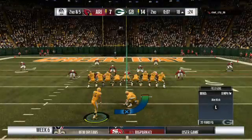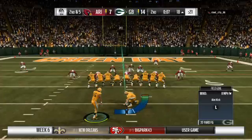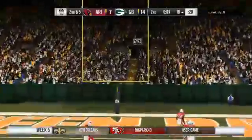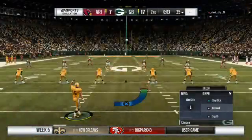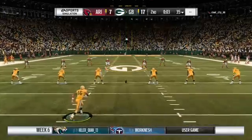So on 2nd down, the field goal unit is on here as they try to get 3 before half. From the right hash, it's a 35-yard attempt. And the kick by Rosas is good. And they will move up by 10 now, 17-7. So the drive stalls out inside the 15-yard line, but they do get 3.